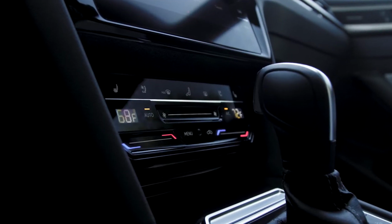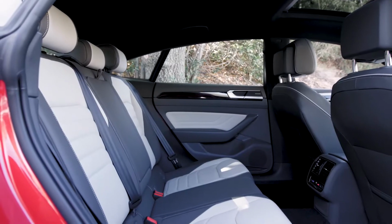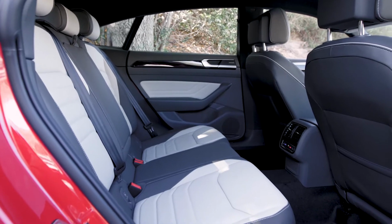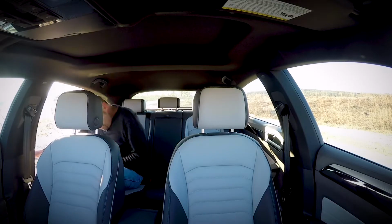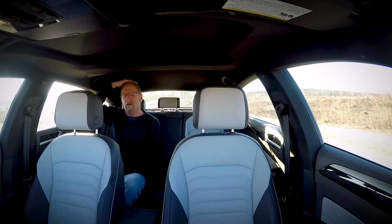This does have capacitive touch, which I've seen on a few cars lately that kind of surprises me because you don't have the tactile sensation of a button, so it's a little harder to find the function that you're looking for. There is plenty of rear seat legroom in this, even for me, but headroom, because of the coupe-like design, is a little compromised. I can kind of feel my hair rubbing up against the headliner back there.